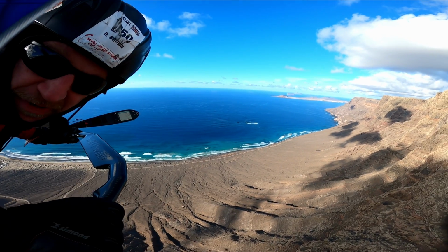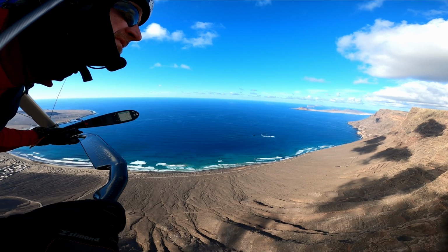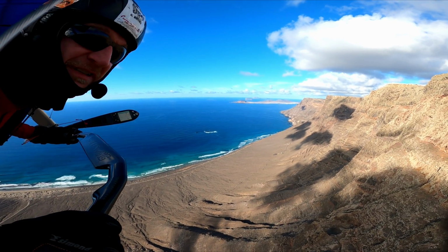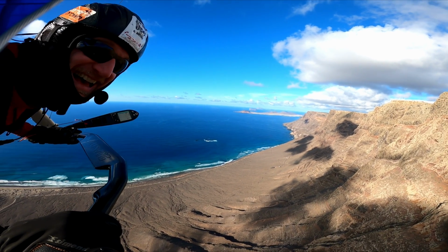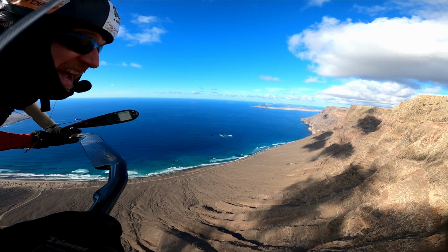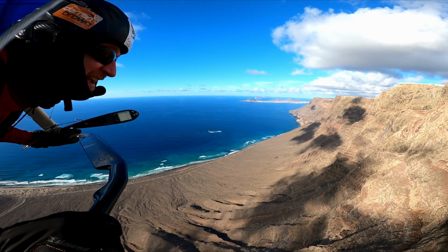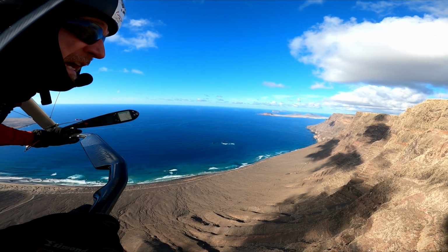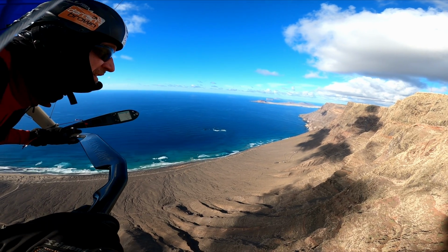There we go, we hit a bit of lift now. So we should be able to soar up these cliffs. Oh yeah! Now this is Lanzarote! This is Famara. Everybody wants to fly these cliffs. Famara beach down beneath me.